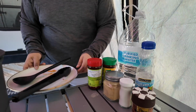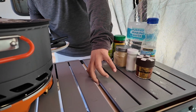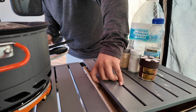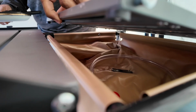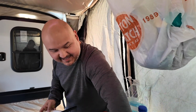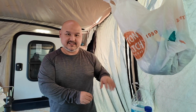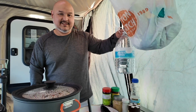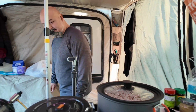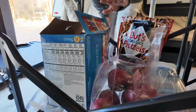If I move this, there's actually a sink below here. I guess you gotta unlock it. Let's lift it a little bit, but you can see that there's a sink in here. So if I had a fresh water supply, then I could set it up to use it like a sink, but we just keep a gallon of water here like this. And then under here is where I keep all the snacks. Got chips and fruit and bread.